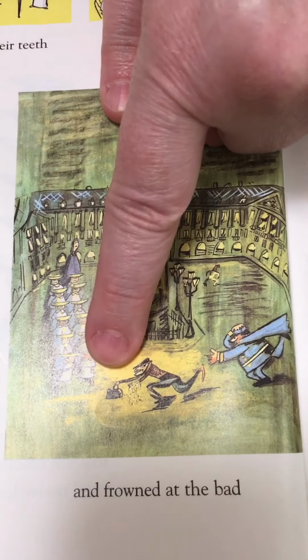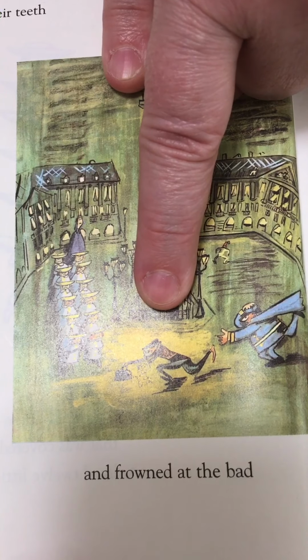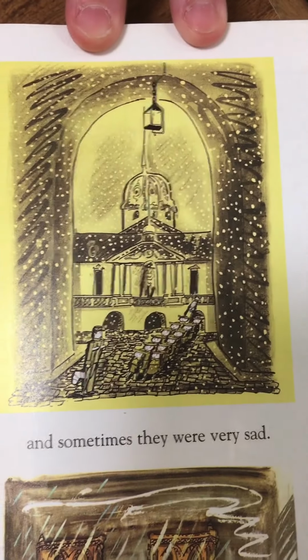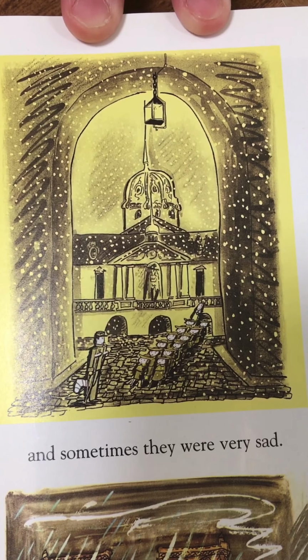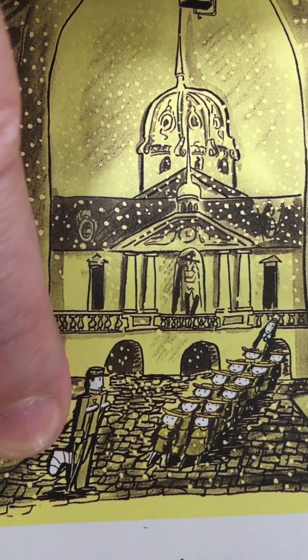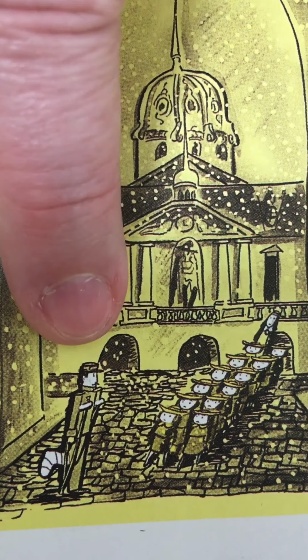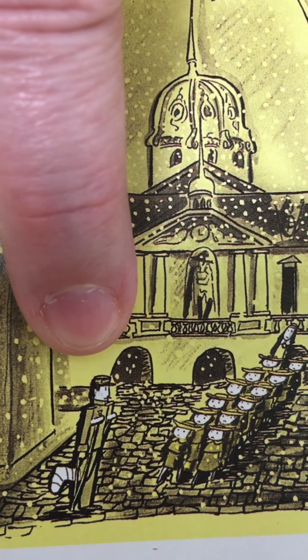There's someone who has stolen a purse, and the police officer is saying, "Stop, you need to give that back. It doesn't belong to you." And the girls are frowning. And sometimes they were very sad. I don't know how well you can see that, but there's a soldier right there, and he has a broken foot. It is in a cast. And these girls know that is sad, and they share in his sadness.